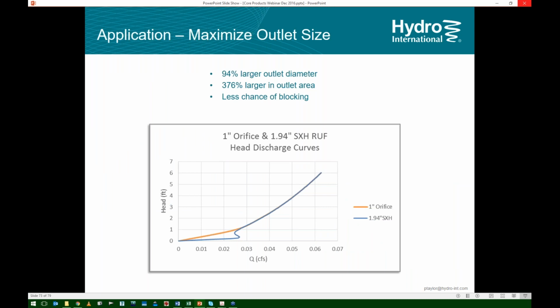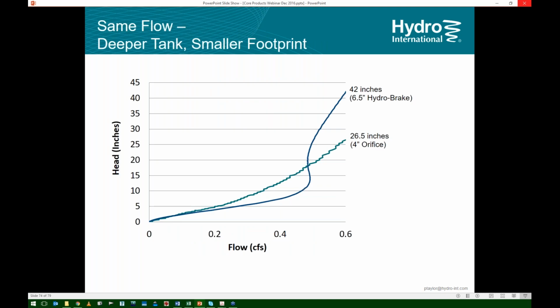Another application is maximizing the outlet size. This is something we come across all the time. We get a request for a Vortex valve because the orifice control is getting down to 1 inch or less. It's going to block so easily. Generally, we can open up that orifice from 1 inch to a 2 inch opening. So that's much more robust. The Vortex valve can be a much larger opening for the same head.